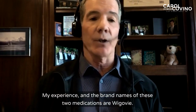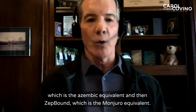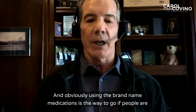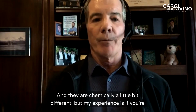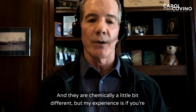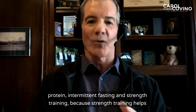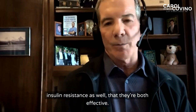My experience, and the brand names of these two medications are Wegovy, which is the Ozempic equivalent, and then Zepbound, which is the Mounjaro equivalent, and they're both effective. And obviously, using the brand name medications is the way to go if people are able to do that with insurance coverage. But they are chemically a little bit different. But my experience is if you're doing the other things you should be doing, which in a nutshell is low carb, high protein, intermittent fasting, and strength training, because strength training helps reduce insulin resistance as well, that they're both effective.